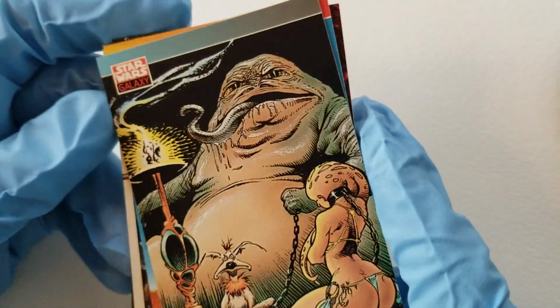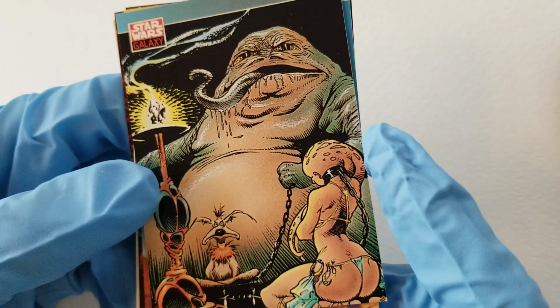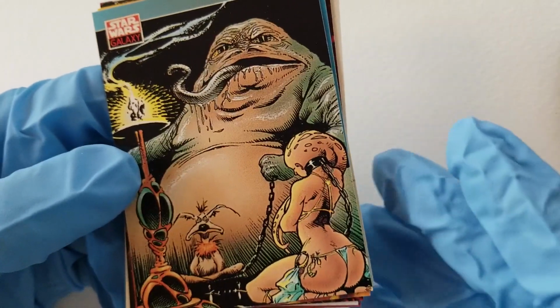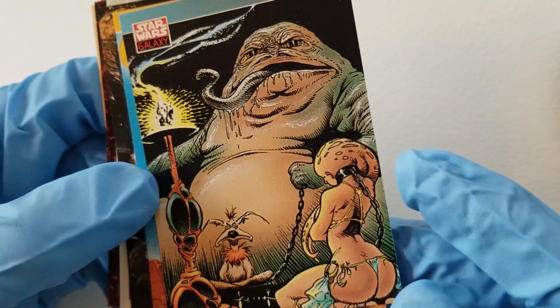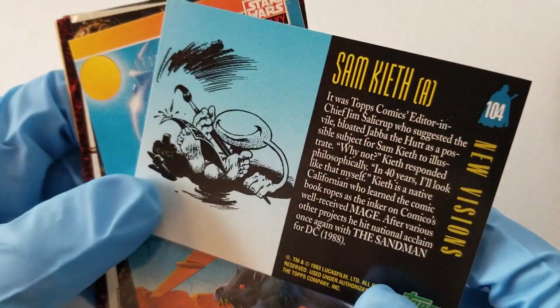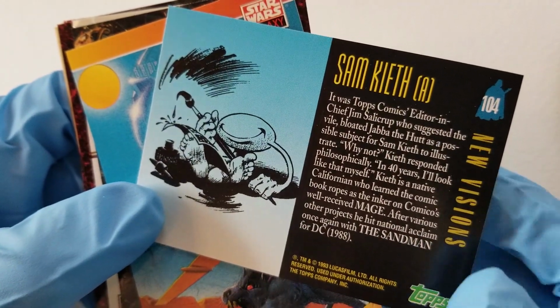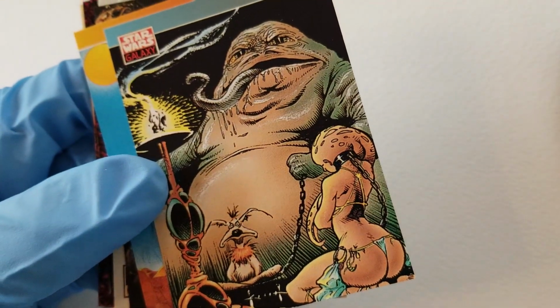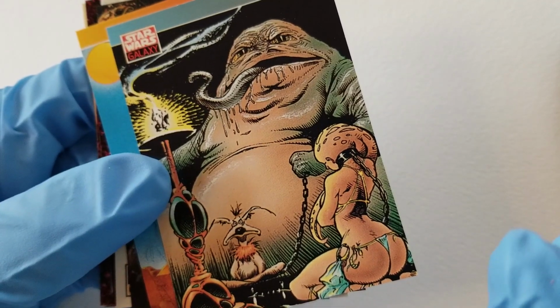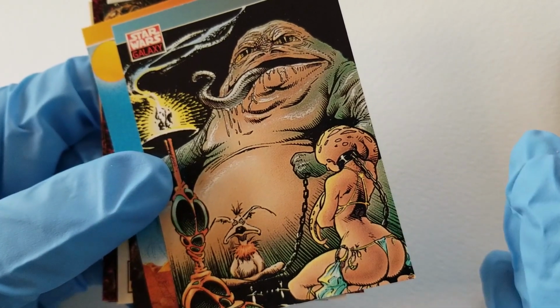Now, here's where Star Wars Galaxy really hits its stride. It's with getting contemporary comic and graphic artists to do their takes on the characters. And you got to see stuff that you never normally would have seen at this point. This is Sam Keith, who did The Maxx, of course, and the Hulk, Sandman. Really fantastic. Some of these cards and the art just kind of miss for me. Some of them were transcendental to behold when I was a kid.